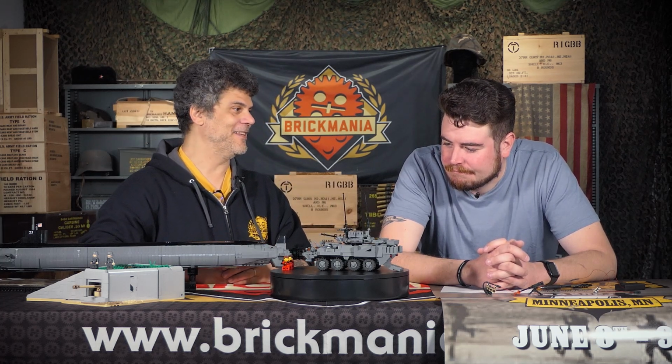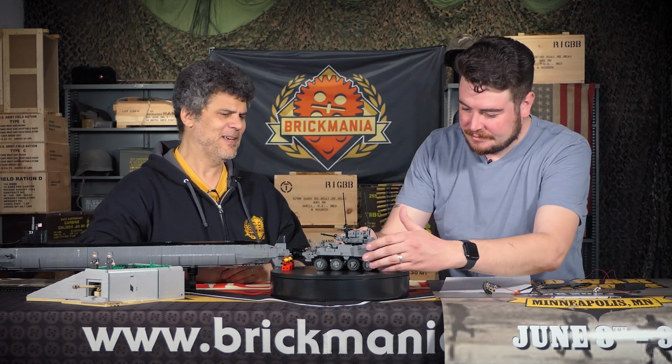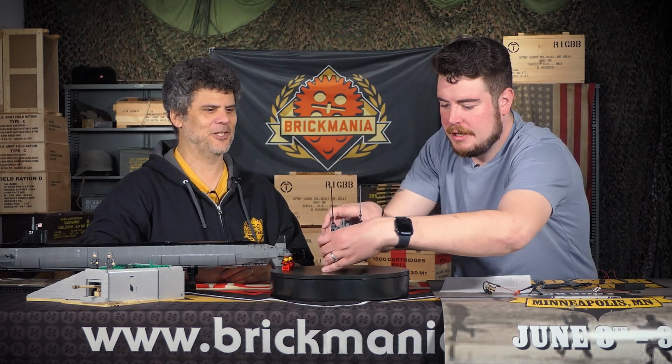I love working on this. This is so much beefier than the previous, the LAV-3, the NZ one. That was a fun kit. But this thing just looks like a beast.